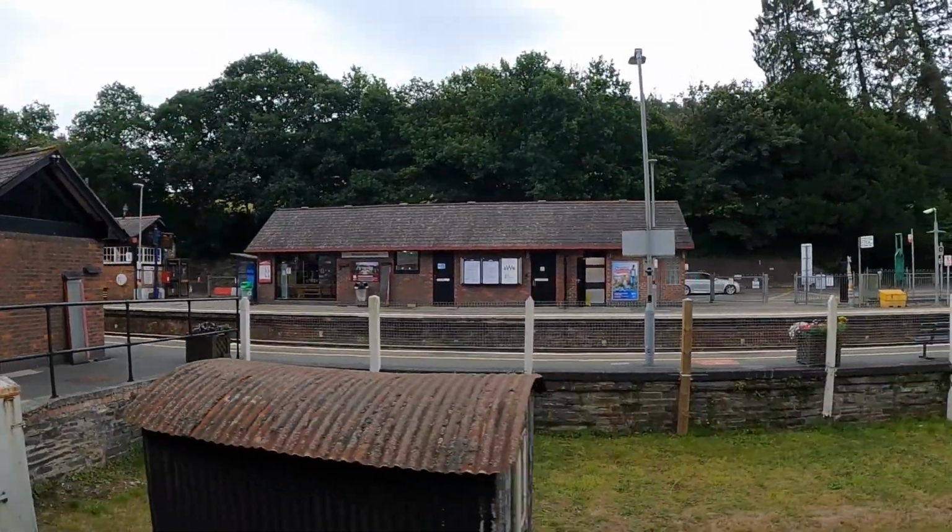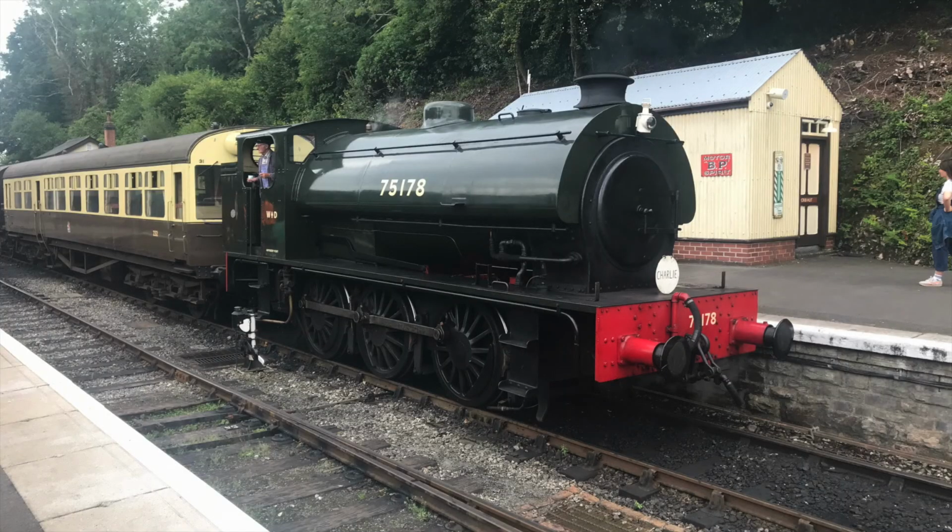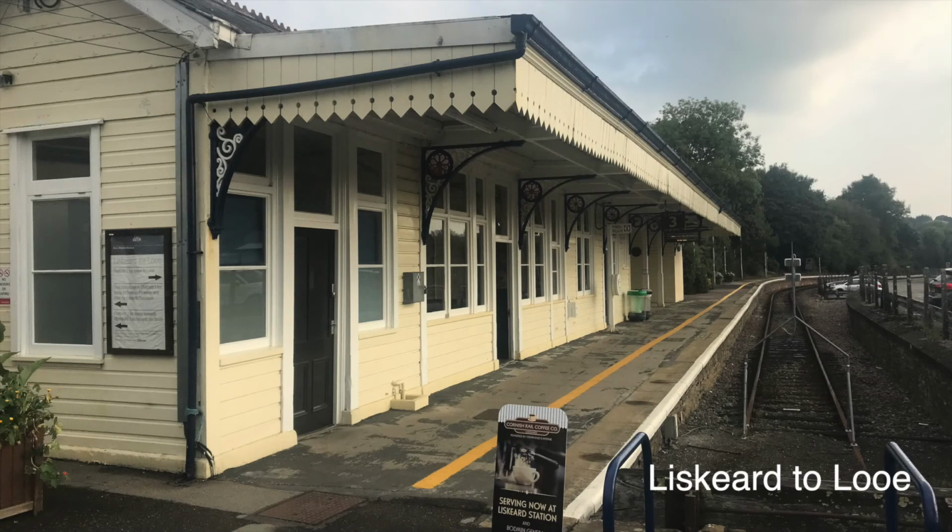Now from here, we're now going on our way to Liskeard to do the Liskeard to Looe branch line.